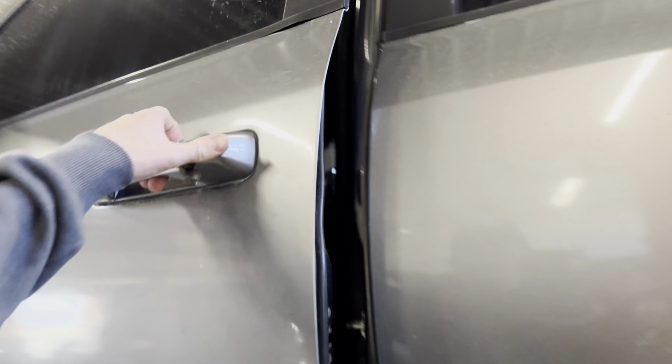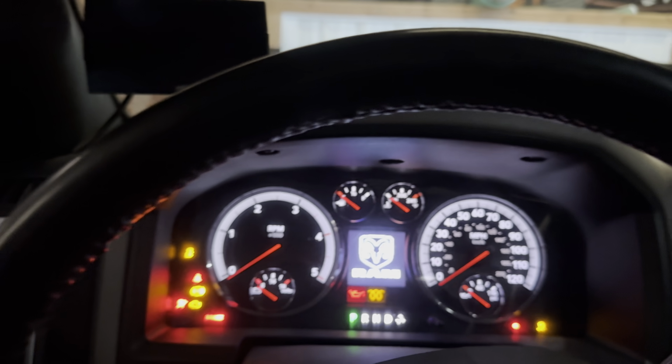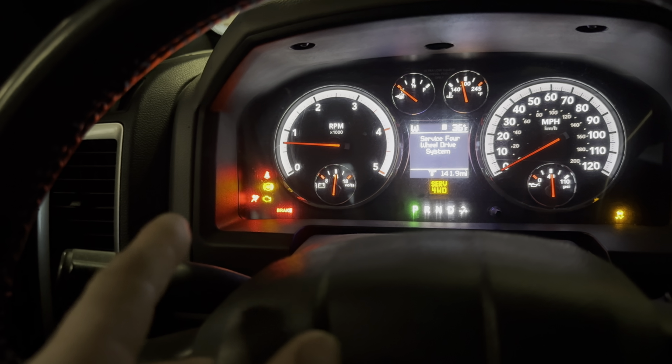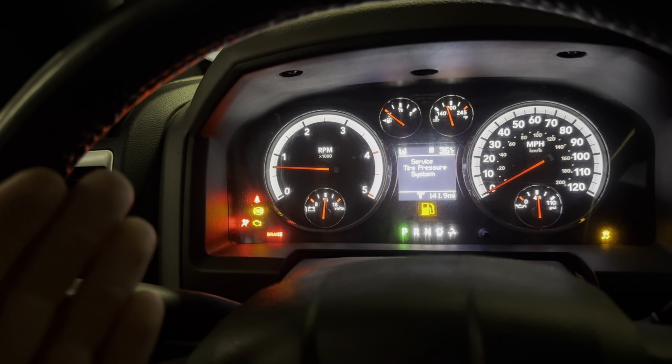If we come into here, I'll show you guys. By no means is this truck inside of its perfect state. We'll start it up. Right now it has the traction control light on, the fuel light on, brake light, check engine light, airbag, ABS, and the seatbelt light. But the seatbelt light will go right off if we just plug it in.